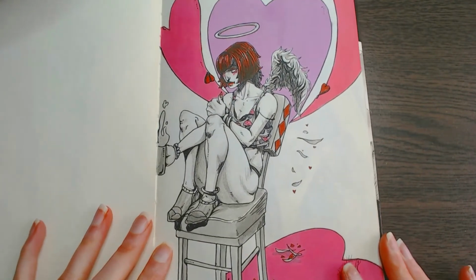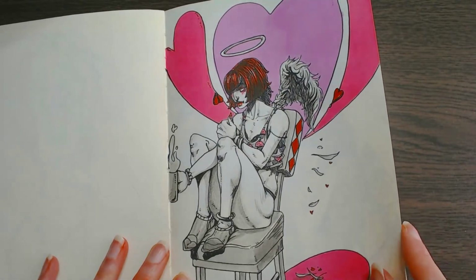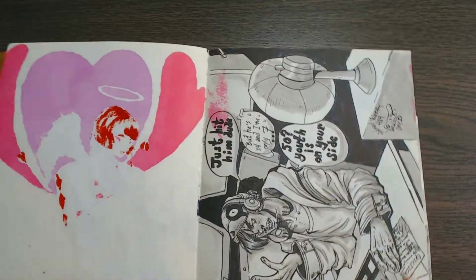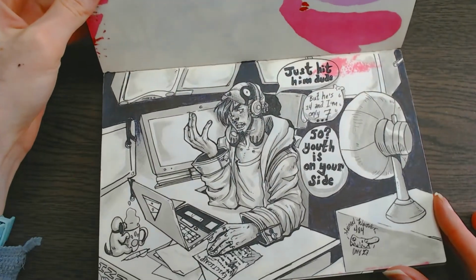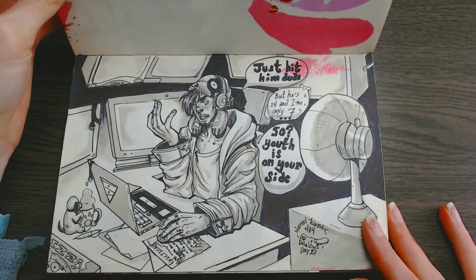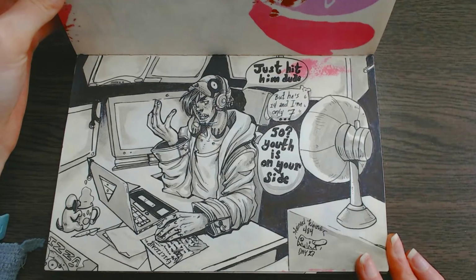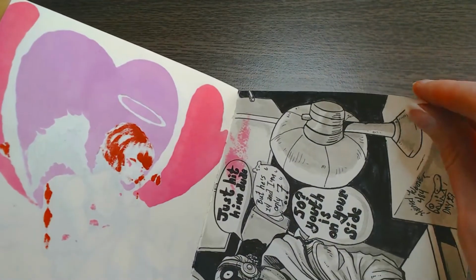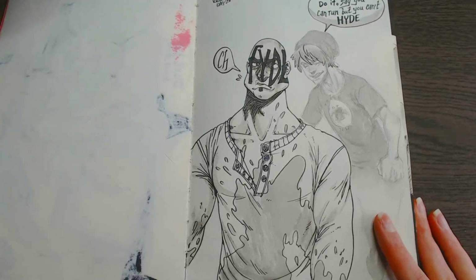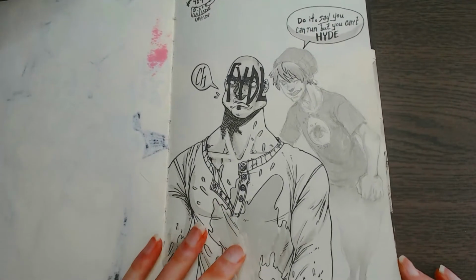This is Apple again. I always draw her in cupcake stuff. I don't know why. She has a lot of issues. Another character. Obsessed with dogs. This is his eviction notice. Oh look, it's Hyde. So funny. He's a ghost that's constantly following him around, and he's a murderer.